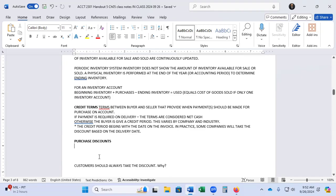Purchase discounts. All right. These are discounts offered by the seller to the buyer. It can be for bulk purchases. Like if you buy 1 million of them, we'll sell it to you for $2 a widget. But if you buy 5 million of them, we'll sell it to you for $1.50 a widget. So that could be a bulk discount, right? Companies are willing to make some price adjustments if you're purchasing for large economy of scale. So they can be for both purchases.